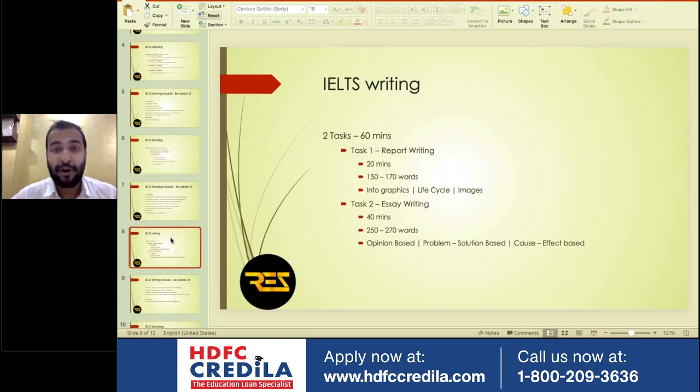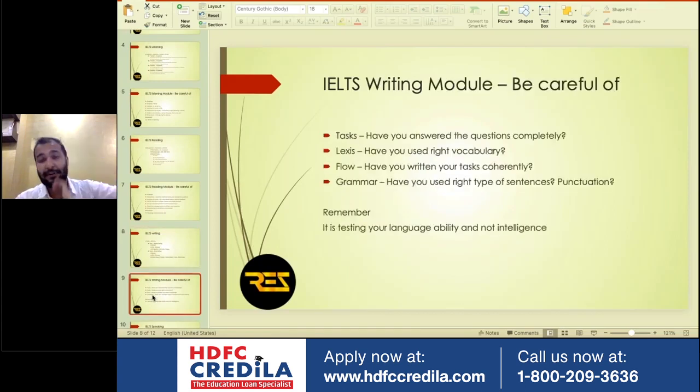these days neighbors do not have good relationship with each other as they did in the past. Why do you think the reasons are, and what can be done to improve this whole situation? So they've mixed up the cause and effect and also problem solution. So you are expected to write the causes, why it happens, and also offer solutions, what can be done to curb the same. So you've got to understand the nature of the question, and based on the topic, you've got to draft your essay.